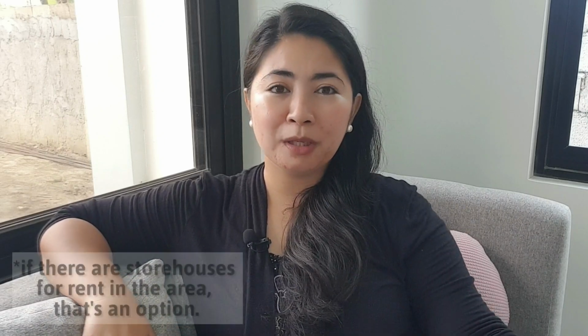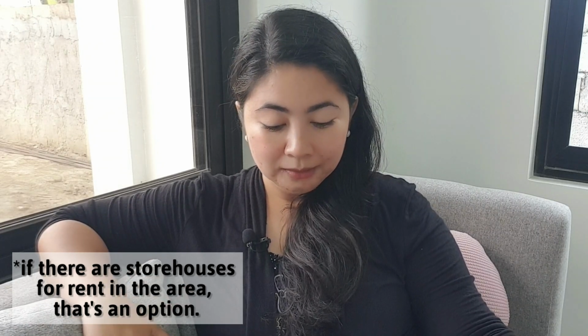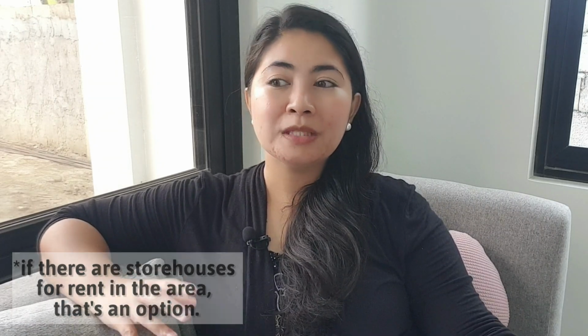Ngayon, sa storage, nasa inyo yan kung meron ba kayong paglalagyan. So, isa po yan sa consideration. And, law of use and unused. Depende yan kung gaano katagal ninyong matatapos yung bahay ninyo. So, dapat magamit na yung appliances or yung furniture. But in our case, almost 1 year po na nakatengga yung gamit namin.